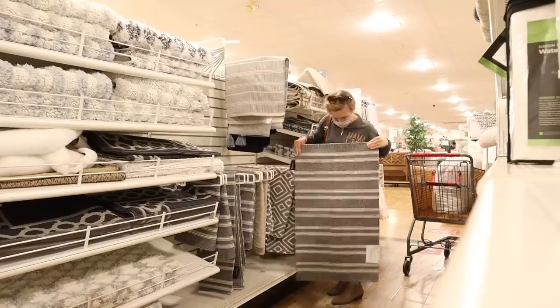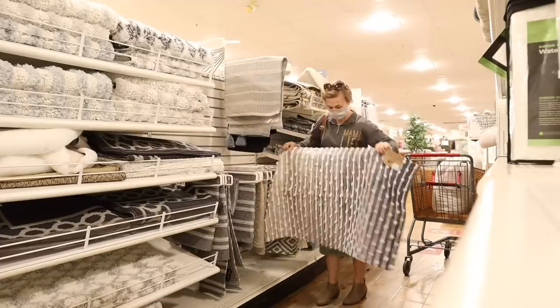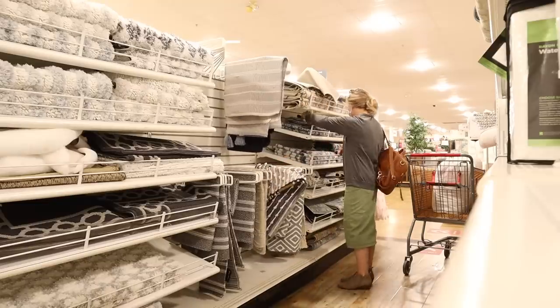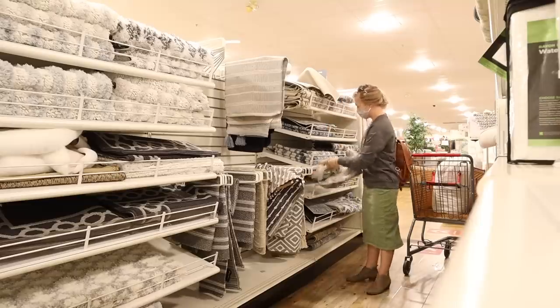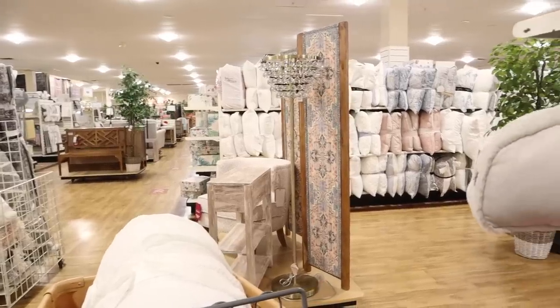They do have an aisle of smaller rugs as well that I always like to look through. These will be beside the curtains and the bedding and different things like that. My two favorite places to get smaller rugs like this is here at Home Goods and then also over at Marshall's. Marshall's usually has a really good selection of smaller rugs like this.